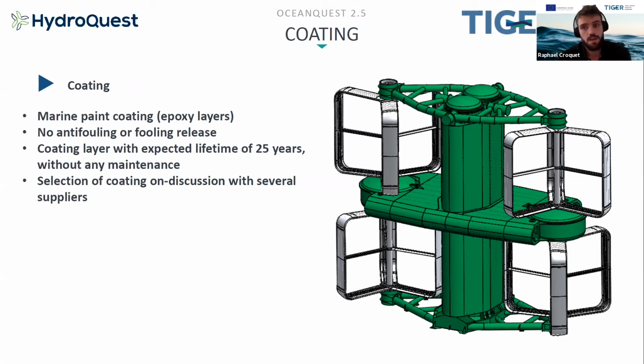Our strategy, and I hope we will succeed with it for the next generation, is to avoid anti-fouling coating, because the issue we have at the moment is that no supplier can guarantee that the anti-fouling will last more than 3, 4, or 5 years at the maximum. Usually they tell us it is going to be effective for 2 to 3 years. So this is a big challenge, because it would be quite costly to schedule maintenance and coating every 3 years.